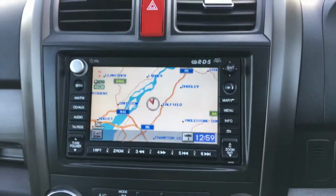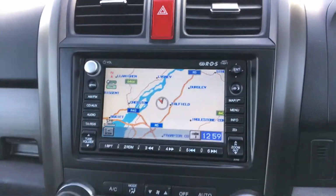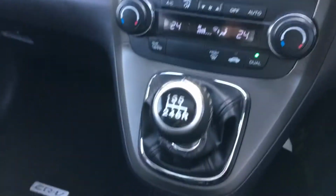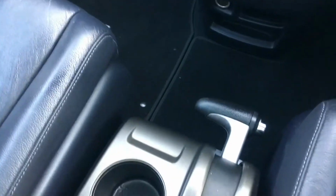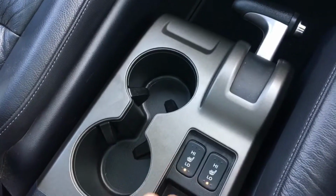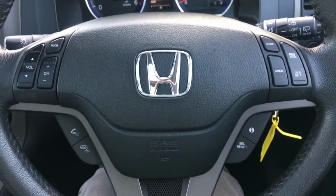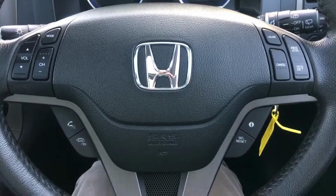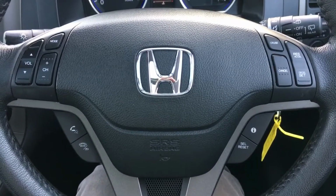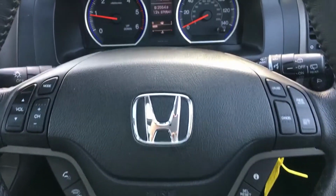You can see the sat-nav system there. Pop into reverse and you've got your parking camera working exactly as it should. Come down into the centre console area, obviously heated seats, all working exactly as they should. Come back up here, multifunction steering wheel with audio top left, cruise top right, hands-free functions on the bottom left there, and information display on the bottom right, auto lights and auto wipers.